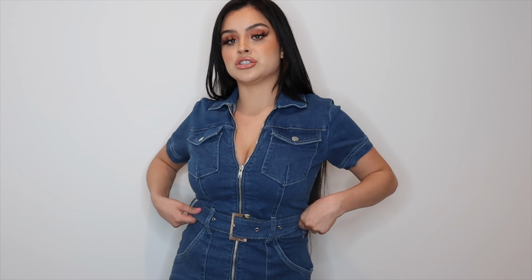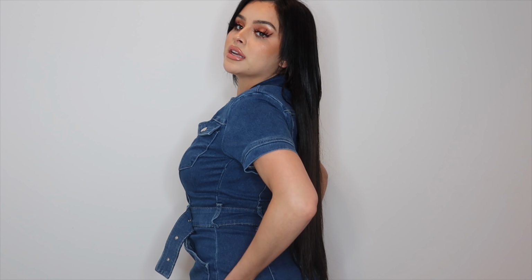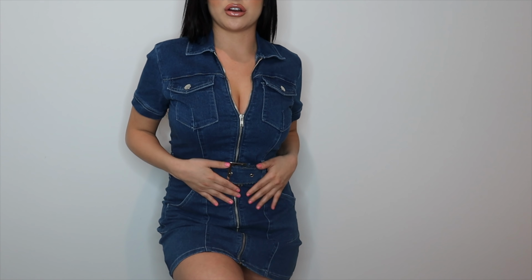And also, if you guys do want it to be a little bit more blingy, which is something that I would do, you guys can definitely get a rhinestone belt and replace it, and it'll be so bomb, girl. It's a pretty dark jean wash, and it is honestly so flattering, guys. Let me just show you guys the bottom real quick. All right, here's a better view.